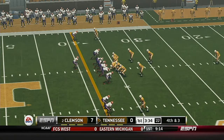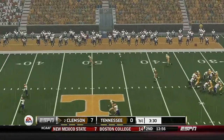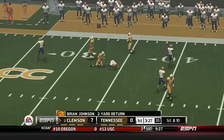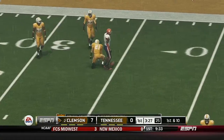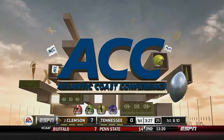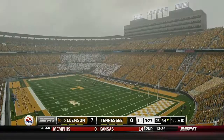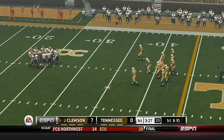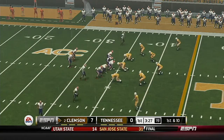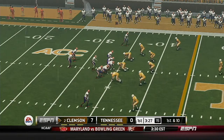Johnson is back deep to return. Johnson takes it at the 33, and he's taken down at the 34. Clemson's offense deserves all the credit in the world. You come into a crowd like this, and they didn't keep them from doing the job at hand. They got points on that opening march. Just really impressive. Considering this is, I think, one of the toughest environments in all of college football, that's a job well done. Now they've got to continue to try to build off of that opening drive.